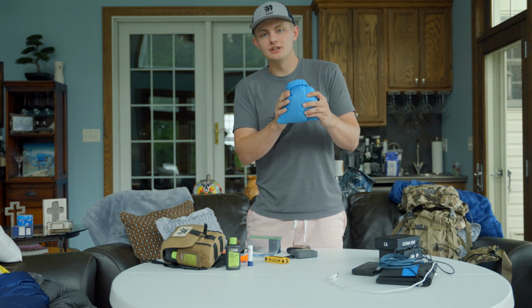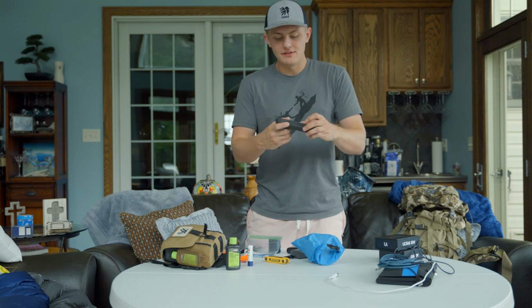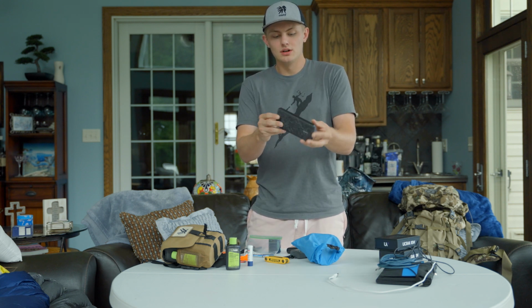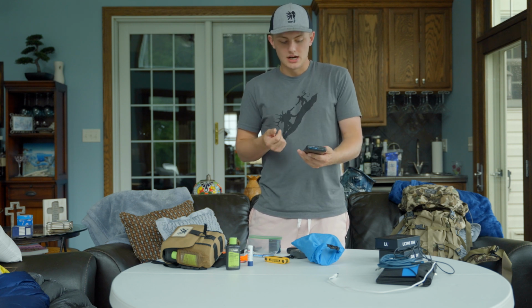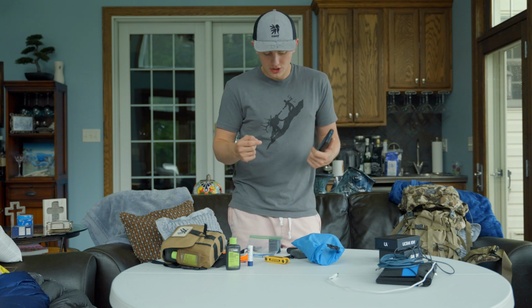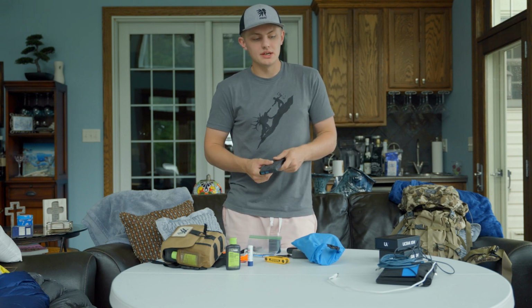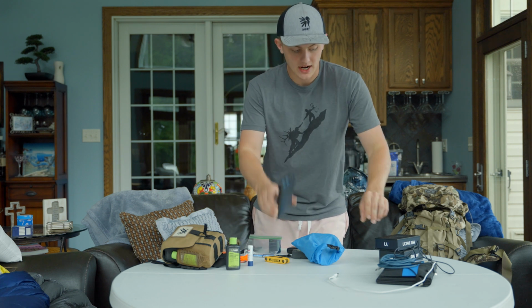So I've got the 1 liter for my electronics, 20 liters for my food. Next up, I've got the Anchor 20,000 milliamp hour battery pack. This really gets me through a trip. I can charge my phone, charge part of the Zoleo. I'll charge my camera with this. I can just do a lot of things with this specific device.